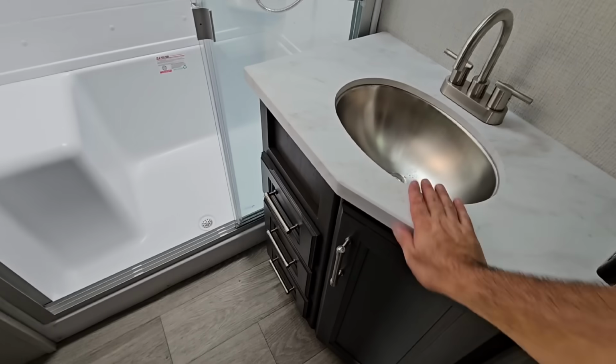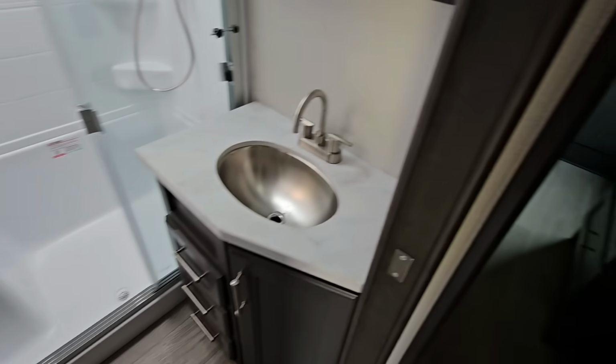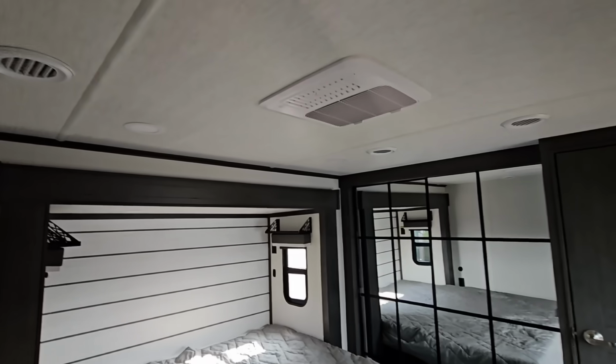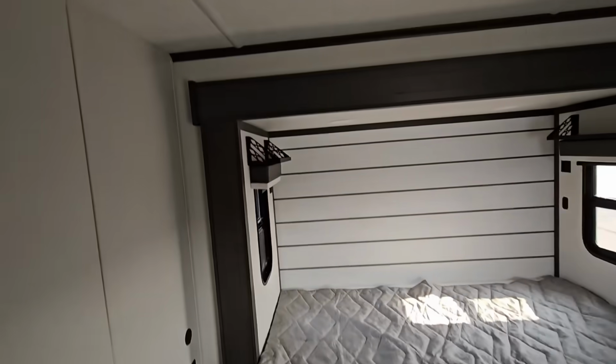Undermount stainless steel sink. Standard thermofoil there. It would have been nice if they used the same stuff in the kitchen in here. You have the Furrion thermostat because you have a second Furrion chill unit. This isn't the chill cube, it's the standard chill. King size bed. Got some storage up there.